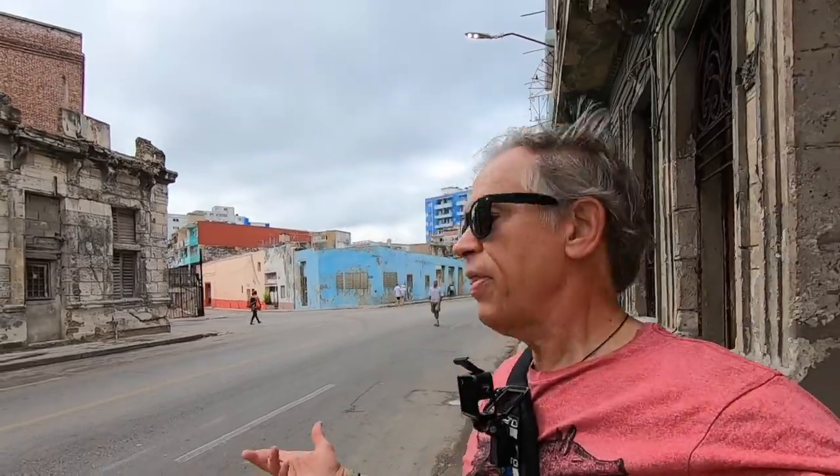Empire building strategists will tell you that there are three ways to conquer a nation. You have to break them militarily, politically, and then you have to break the will of the people. I think the first two are relatively easy given the might of the United States, but I can tell you from bumping around Cuba that breaking the will of the people, I don't see it ever happening.